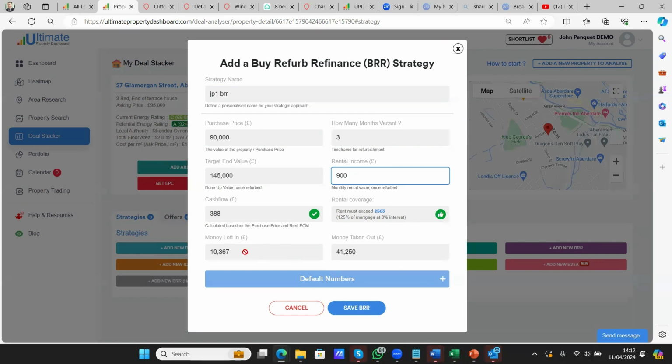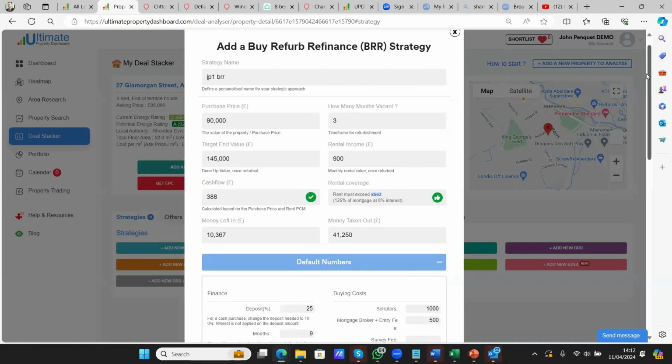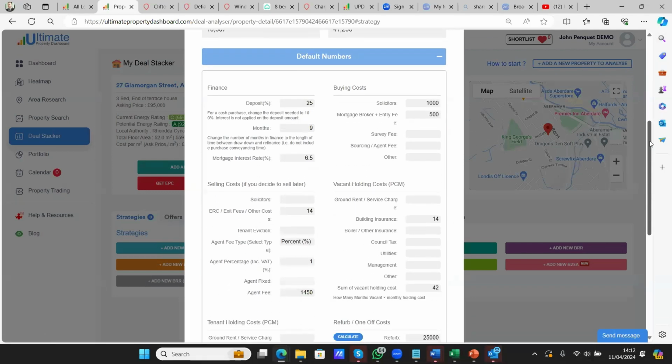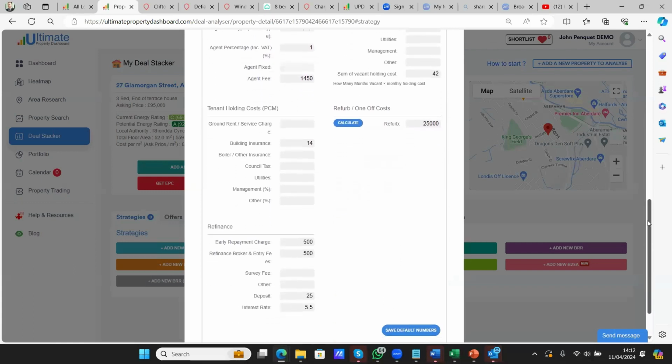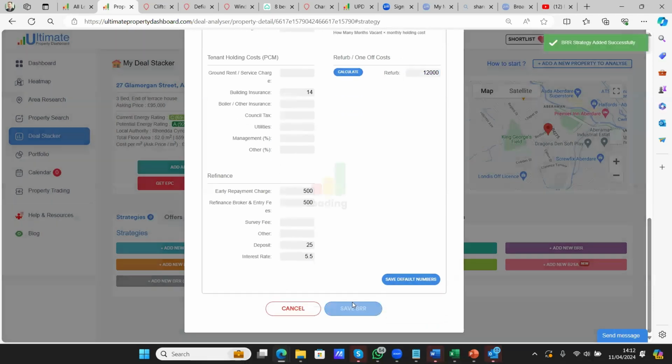And then I've got some statistics here. I've got money left in, so that's how much money I would leave in on this deal if I was to refurbish it, and how much I would take out if I was to then sell it on. So how much profit I've made on the deal. But these are all based on default numbers, which you can set yourself. So I put in percentage interest rates, deposits, solicitors' fees, etc. Probably the most common one that gets changed is the refurbishment. That would probably be a light refurbishment. So I'm going to be quite bold and say I'll do it for £12,000. I wish. Maybe I could in this example. All right. And then I'll save it.